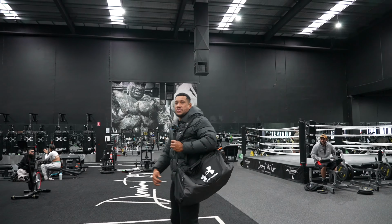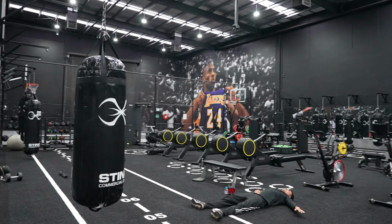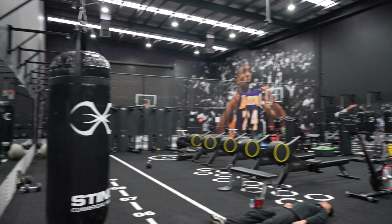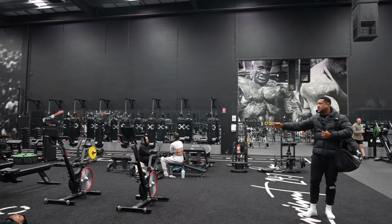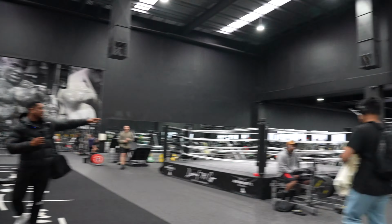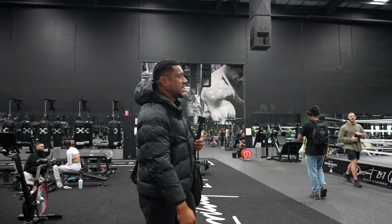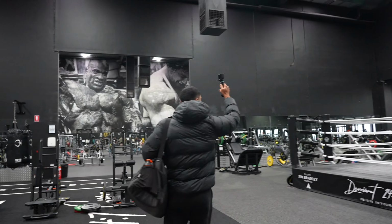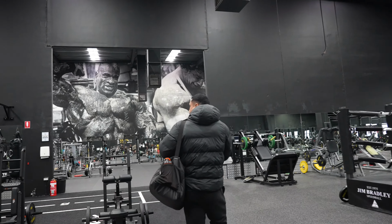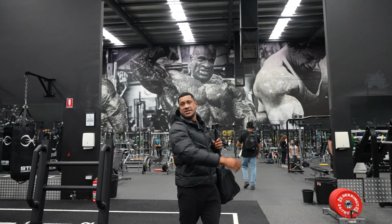And this is the third room. On your left straight away, I've noticed the basketball courts. They've got a whole basketball tier. All your sled tracks and that, turf, whatever you call it. More machines, rowing machines. And on your right, they've got a boxing ring. And then they've got more machines down there, more racks down there too, and more leg machines down here.